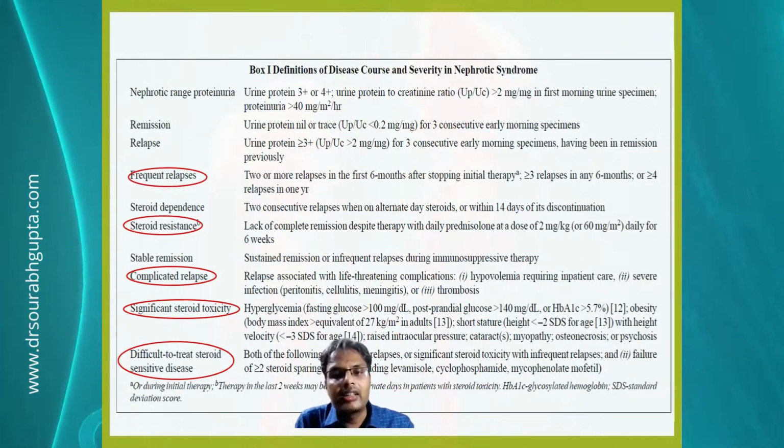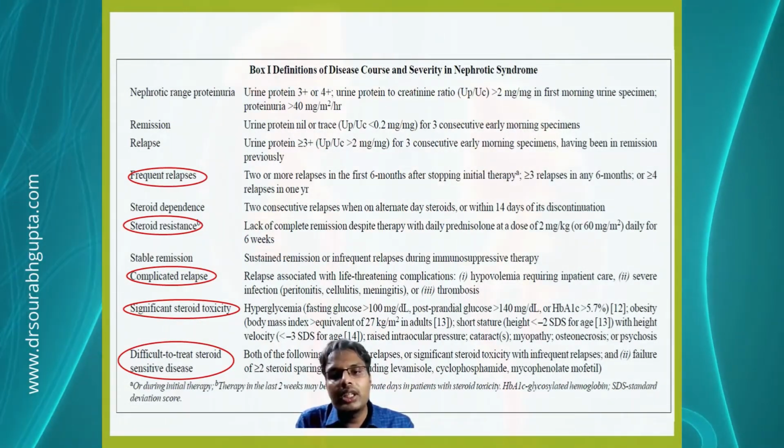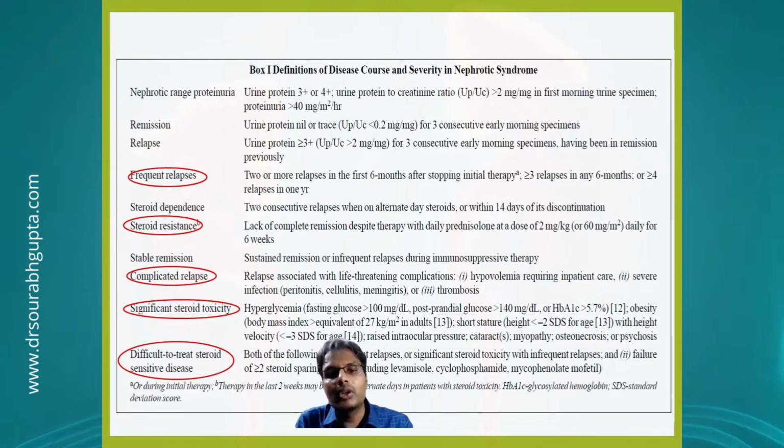There is cataract, glaucoma, myopathy, osteonecrosis, or psychosis. So one should actually avoid all these things, and one should manage with alternative agents much before we have all these complications. This new terminology is very important.